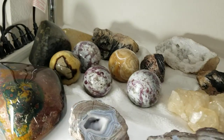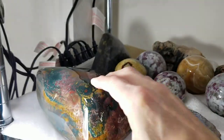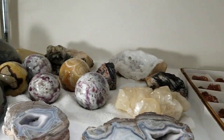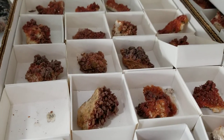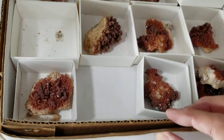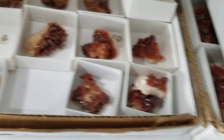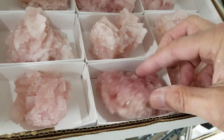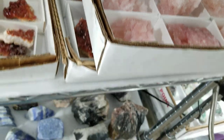We're going to come down to the next shelf. Bunch of spheres, incredibly large piece of bloodstone, which is so pretty it moves into the fancy jasper category. This material here is called vanadinite. Comes from the Atlas Mountains of Morocco. Not Vanna White, vanadinite. This is halite. This is actually salt, which would dissolve in water. It comes from Death Valley.